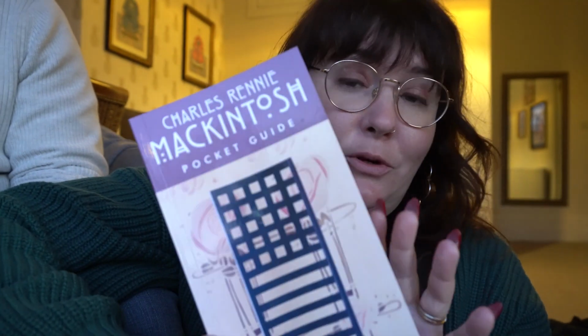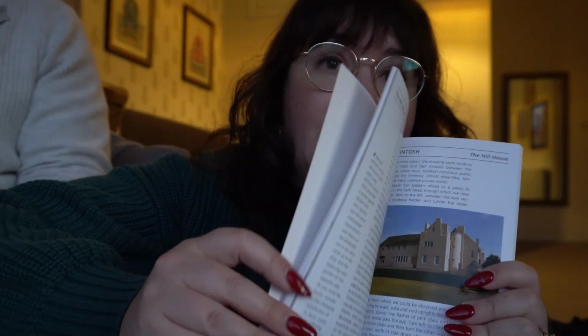And then he apparently had a show that came from Glasgow and went to New York and other places in the 1990s, which sort of popularized him globally. But anyway, I've just always known about him because my mom's always been a fan, and we have Glasgow Rose artwork at my parents' house. So anyway, she got me a lovely little book. So I'm gonna read more about him and learn more about him. But yes, Charles Rennie Macintosh, look him up.